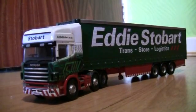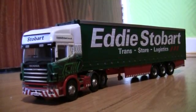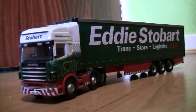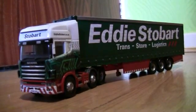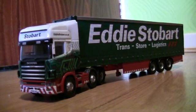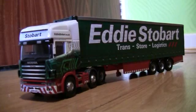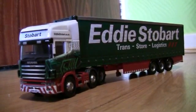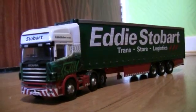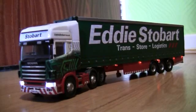Okay, so let's see what happens when we switch the engine off. That's the engine on, off, so we'll knock it on again. And we will sound the horn. So that was the horn, as you heard. So now the lights are on.